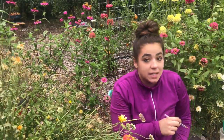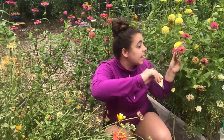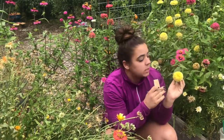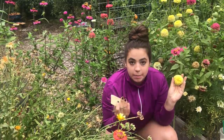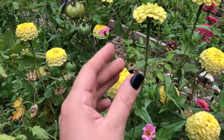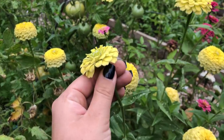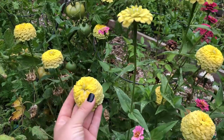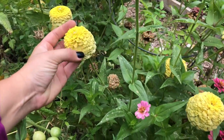I'm gonna harvest some calendula in some other areas, but I wanna show you these beautiful yellow zinnias here. They're almost like, there's that lime variety of zinnias that you can buy specifically, but like I said, I bought all these zinnias from a Dollar Tree seed packet, and it was just a mix of random things, and these are stunning. Let me bring you in closer.